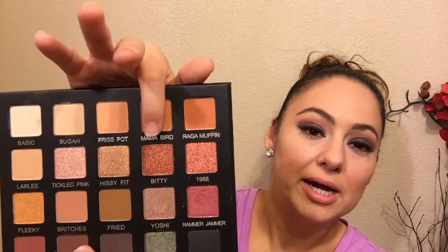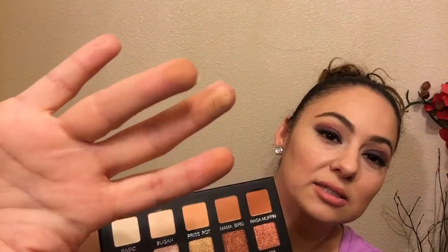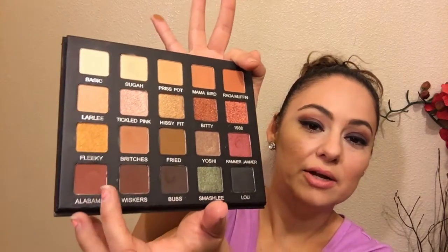Next is Mama Bird right here. I didn't really get that one. Okay, there's Mama Bird. I also love Britches. That is Britches right there. And Bride right here. Basically all the matte shades in this palette, they're just gorgeous, and I just love them. Let me swatch Alabama right here. This is Alabama, and it is this one right here.